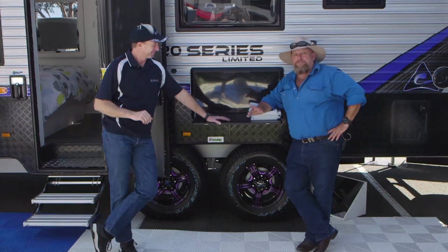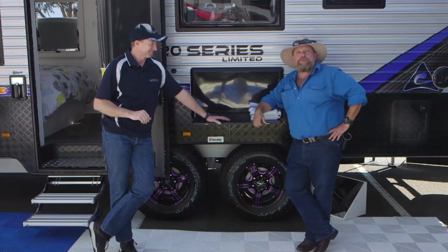Great use of space, as I said. For a family van, if you're in the market, check it out. I think you'll be very impressed.